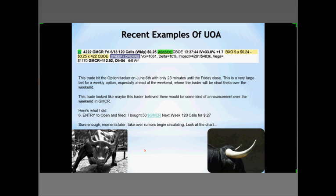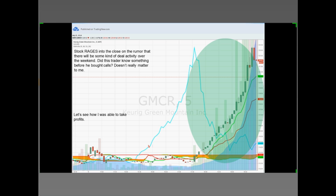Let's see what happened. Rumors started circulating that potentially it's going to get taken over. The stock rages into the close on the rumor that there was some kind of deal over the weekend. Did this trader know something? Look at this stock, guys. This stock went up $9 in what? An hour and a half? Rumors going around that Pepsi was going to buy Green Mountain or Coke was going to buy Green Mountain.